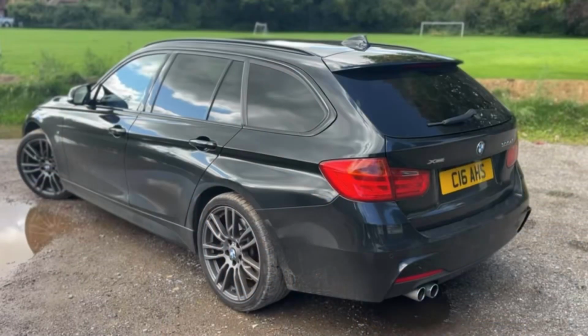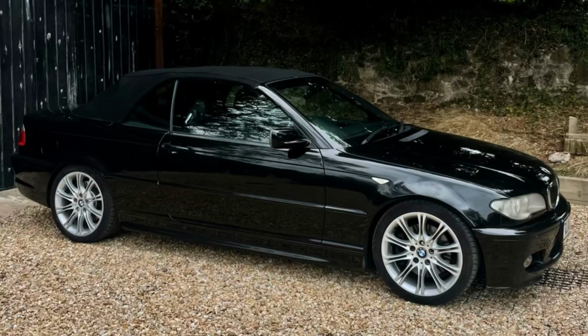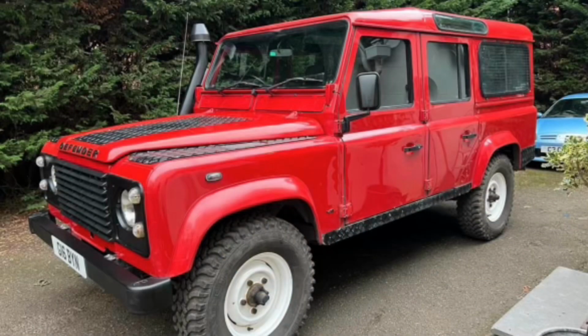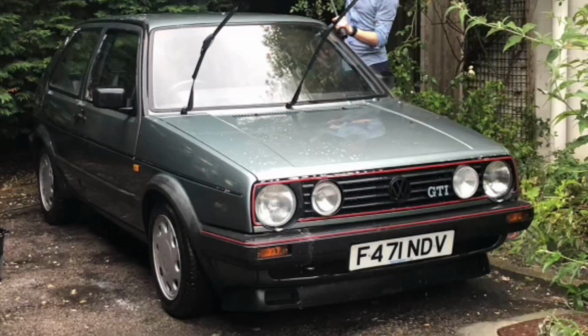He moved jobs, so we ended up having to get the 335D, which is why we've got 3 litre 3 series. The reason I went for the automatic is purely because it was going to be my daily and I didn't want a manual daily. So I've got a Land Rover which is manual and I've got a Mark II Golf GTI which is manual, so I get my fair fix in a manual.